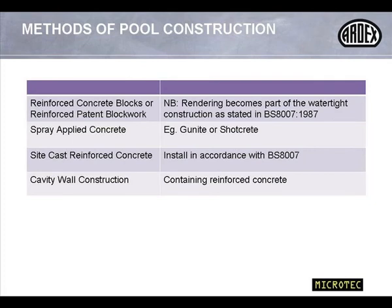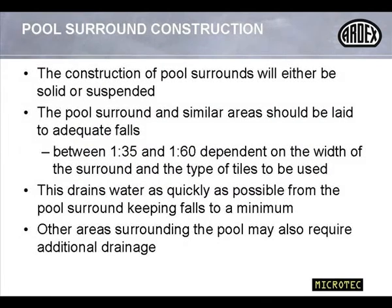Some concrete swimming pools, such as those with movable floors, may be so accurately constructed that they may be tiled directly to, without the need for a screed or render. Such concrete shells require high levels of accuracy in the construction and critical surface preparation for tiling. However, it's more common to specify a screed or render due to the degree of accuracy, tolerances and preparation work required for direct fixing. More guidance on pool surround construction can be found in BS 8007.